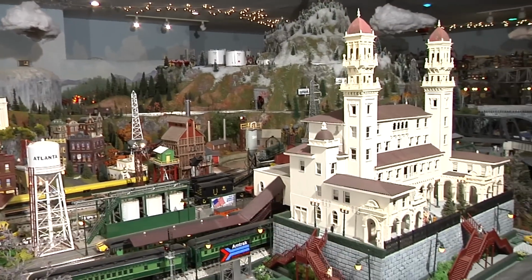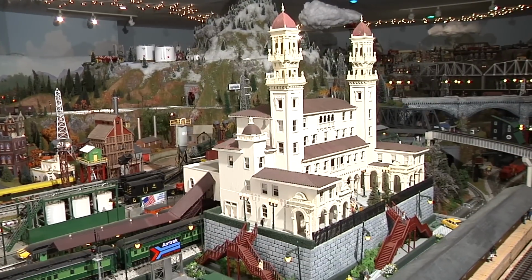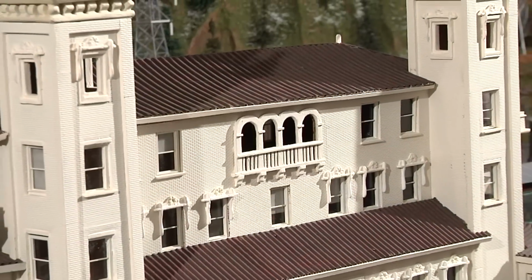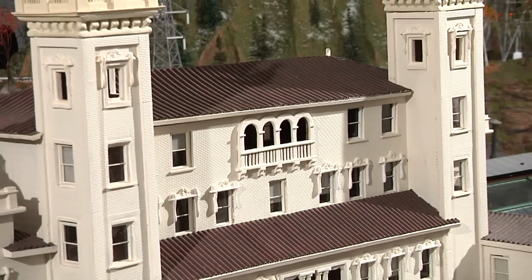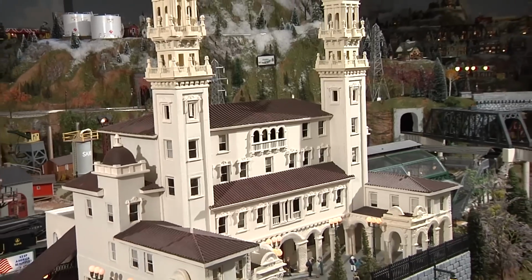Frank also built this building, the Terminal Station in downtown Atlanta. This massive structure is a very accurate representation of the real Terminal Station in Atlanta. Once again, attention to detail makes this building appear almost real. Atlanta Terminal Station was razed in 1972, but it still lives on at the Misty Mountain.